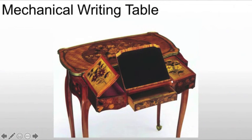And then we have the mechanical writing desk, which is, well, interesting. Typically, the top will fold back or a drawer opens up. We have two covered units, one on either side. We have a small drawer in the front. And then we have a writing desk that can be set at an angle in front of you. This is, of course, sort of giving you an idea of comfort.